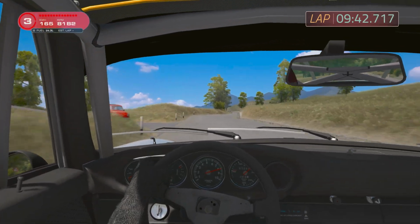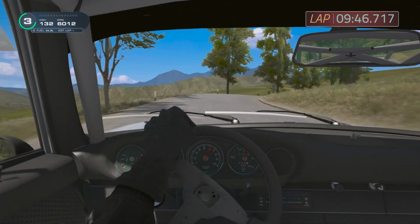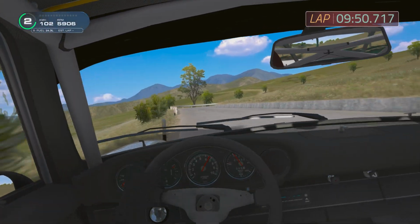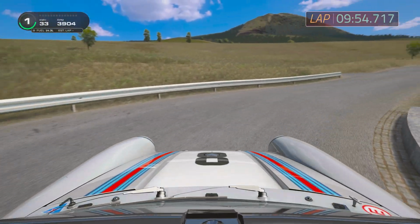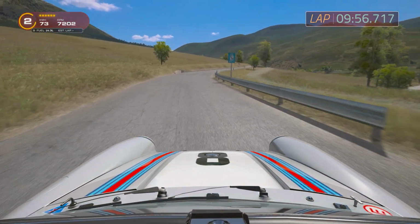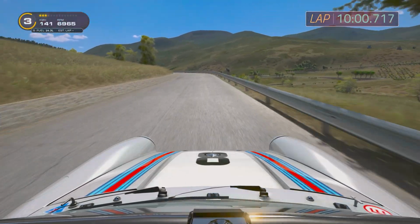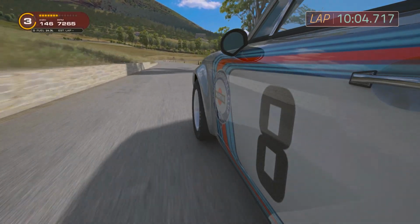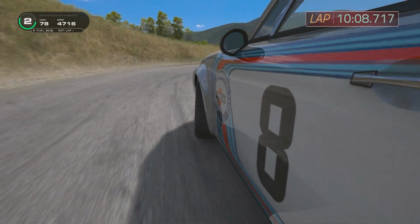Nearing the bottom. Very tricky corner here. There's a curb on the inside that wants to take your life. Over the bump, control the car. A little bit early on the brakes here, but down to first, hooking the car in. There you go, spinning the tyres out. There's a bad gear change there. And that's pretty much the first third of the track done.